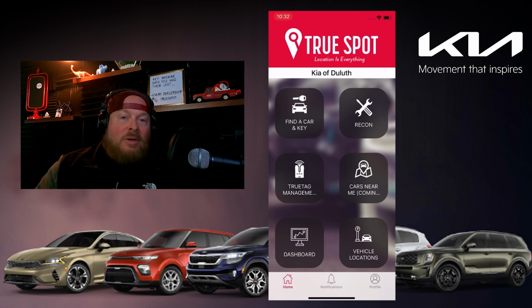Now, with that said, what if the car is not in the inventory yet, right? It's a trade that we just took in. Or maybe it's not a car or a key at all. Maybe I want to check something like a jump box. Maybe I want to do a golf cart keys.